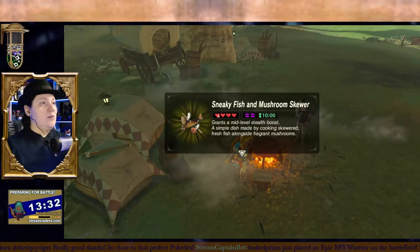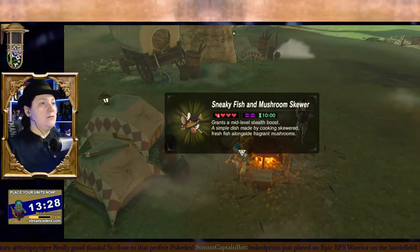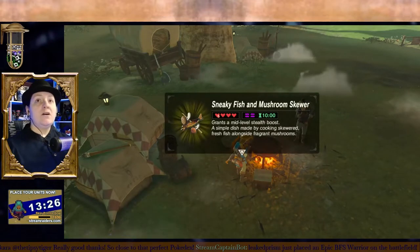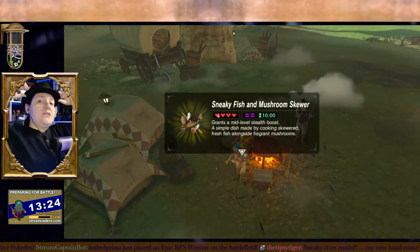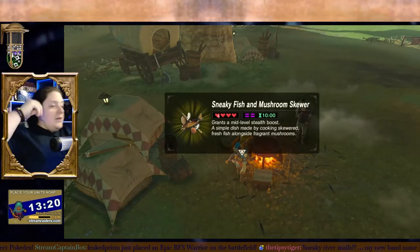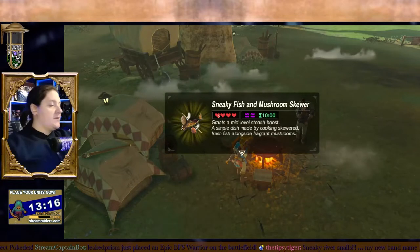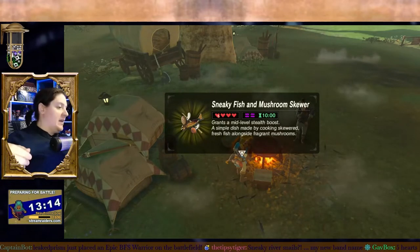There we go. That's a little bit better. 8 hearts and 2 bars of sneak. So that's useful. Also, Purple Kara, hats off to you, my friend. Thank you so much for being here, being a wonderful part of the community, and earning those embers for that hats off redeem. Hope you enjoyed.